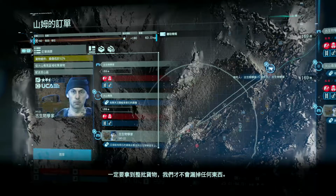Make sure you collect the entire shipment so that we don't miss anything by mistake. It's more work, but it's also the only way to make sure we recover that ammonite.